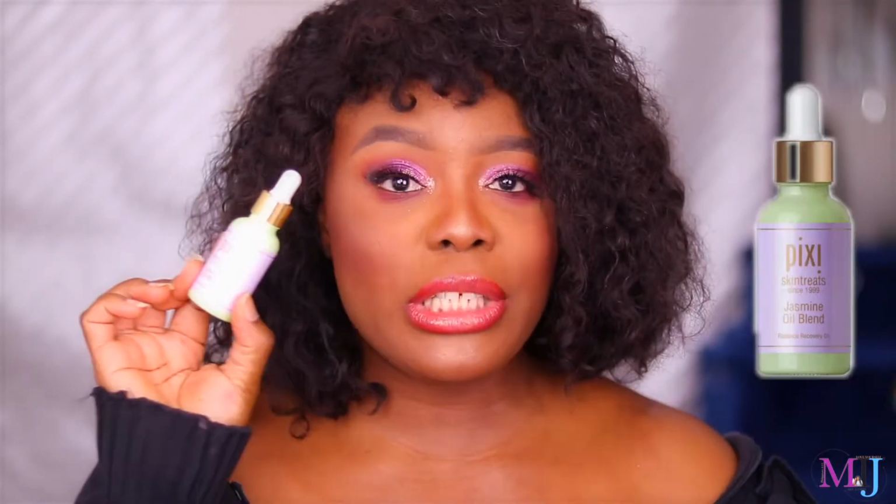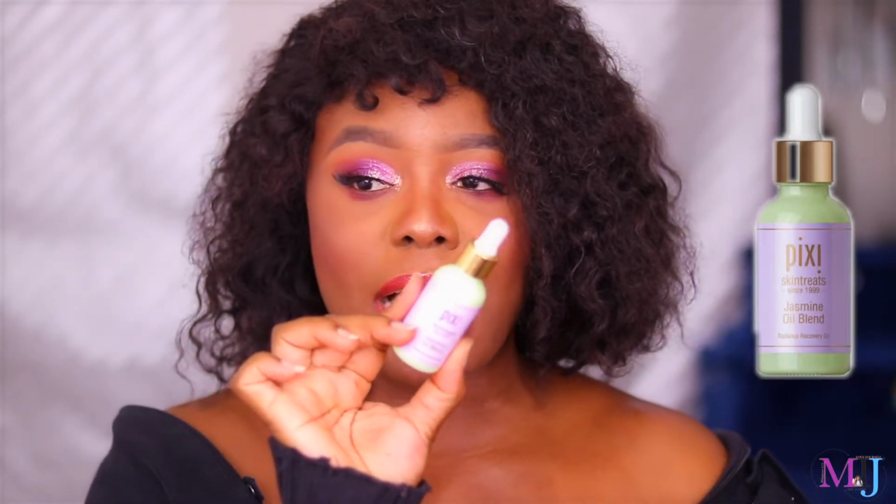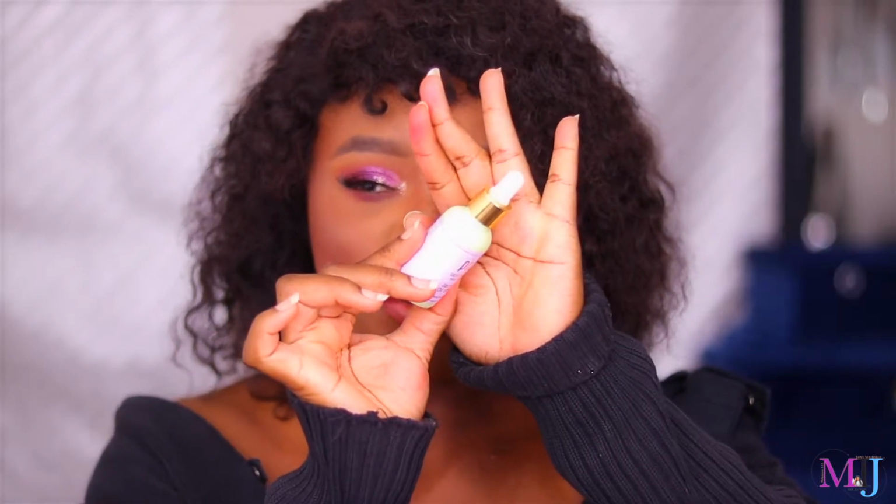Speaking of hydration, another product I finished is the Pixie Jasmine Oil Blend. My sister actually gave this to me because I think she said it was breaking her out. I can't remember if that is accurate. I'll put the word no on the screen if it's not, but if it is accurate, there won't be anything on the screen. She didn't really like it, but I used it and I like it, though it is a bit oilier than it should be. But then again, it is an oil.